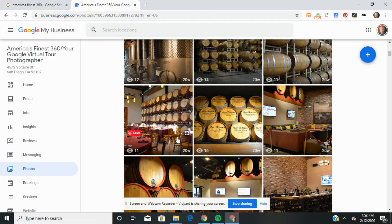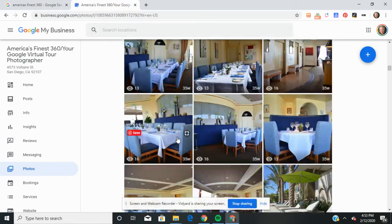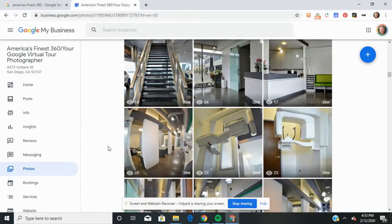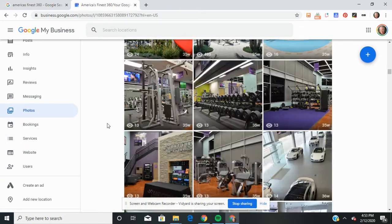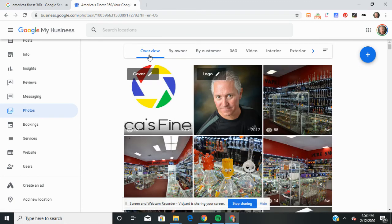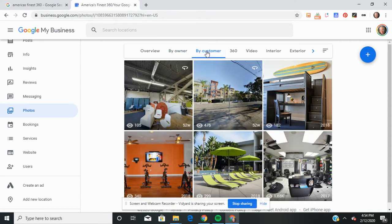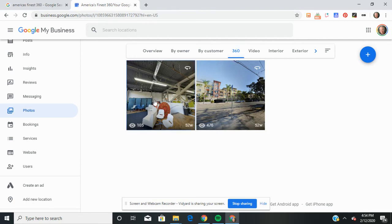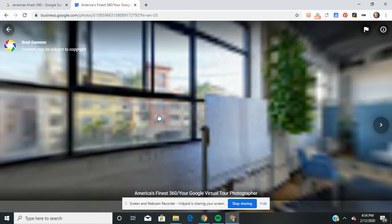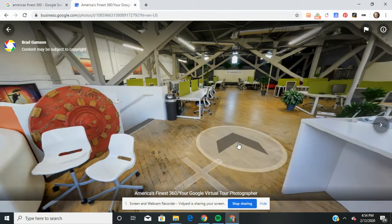All right. So these are just all of our photos that we've ever done. Not ever done, but a lot of our point of interest photos from the jobs that we do. Okay. So that's photos. Now, another really cool thing, that's the overview of all of them. The ones by the owner, which is the ones that we all did, by the customer. A few of my customers have put theirs in. 360 video, like I was telling you, this is where our office space is. So I included that in ours. All right.